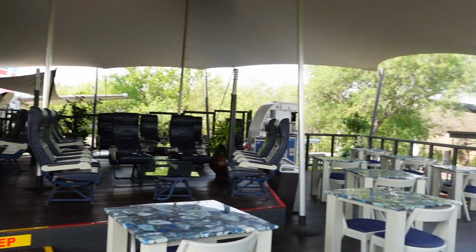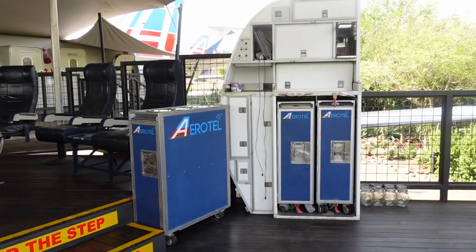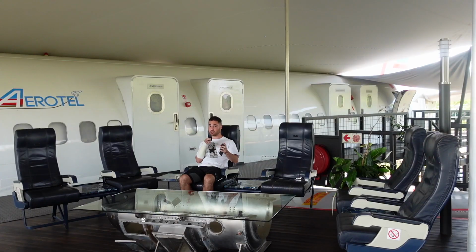Behind this area, there is the restaurants with a couple tables and chairs, and on the one side of the restaurants, there is the air hostess corner where there are the serving trays, which they'll push around when they are bringing your food, so I look forward to seeing that later.